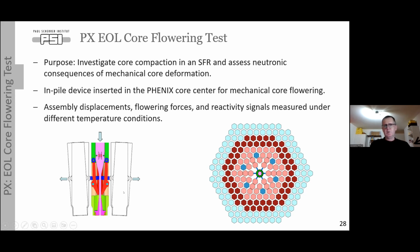You can see here how this device in the center worked. So the force was applied axially, and then the device pushed the first row of assemblies radially, and Phenix was a freestanding core without a core restraint system. So then we have the flowering effect.